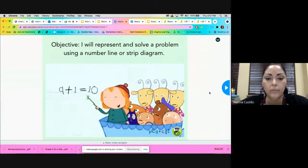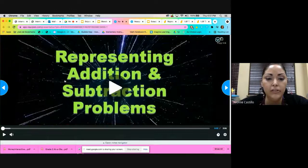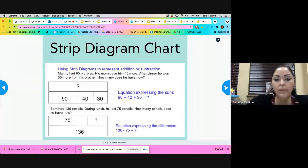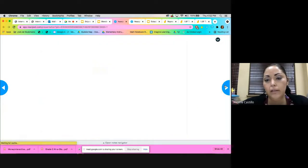How do I represent them? What does it look like? And so again, we have a video. This one she found online. It's an Education Galaxy video, but she found it on YouTube. And it matched perfectly with what they were doing. Then we have our anchor charts explaining to the kids. Again, this is something they learn, but they need the reinforcement. This is the reteach. How does the strip diagram work? We have our number line anchor chart. And then she even included a few more anchor charts on that, on her end.